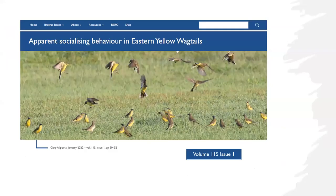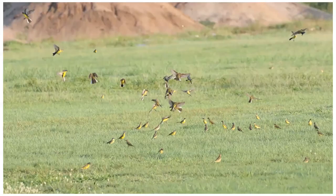The other thing I wanted to mention is that I published a short note on socializing in Eastern Yellow Wagtails in December of last year. There appears to be an undescribed flock behavior, socializing, that takes place in yellow wagtails in Sri Lanka that has never been recorded in Western Yellow Wagtail. This is a photograph of some birds doing this in Colombo. And this was only evident in March and April when the birds appear to be coming into breeding plumage.